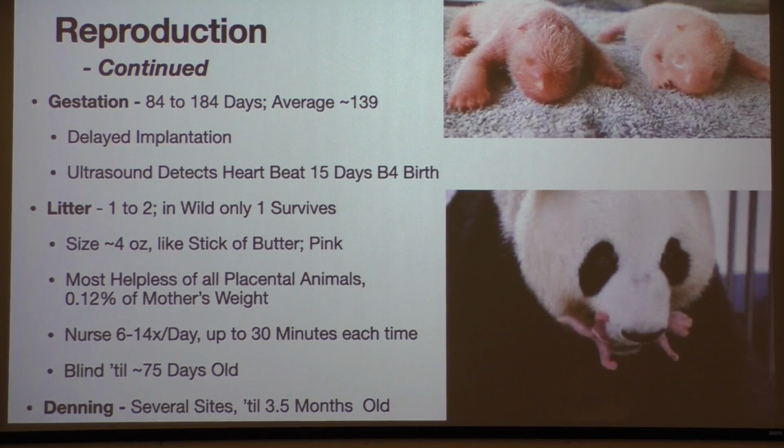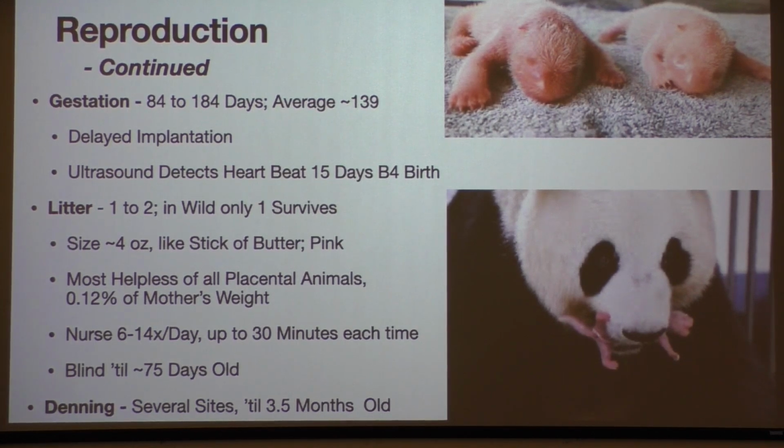They need to nurse quite a few times during the course of the day, anywhere from 6 to 14 times. And nursing can take up to 30 minutes. They're blind until they're 75 days old. And they will den for 3.5 months, and she'll move them from site to site. So that's why she wants an old forest with old trees, and she's already staked out where her dens are going to be, so that she lessens the chance for predators finding them.